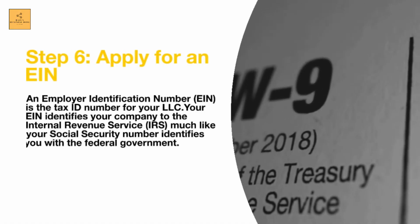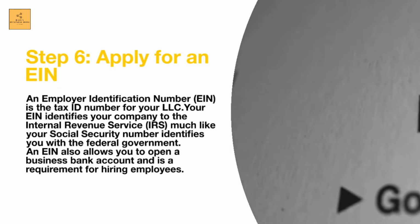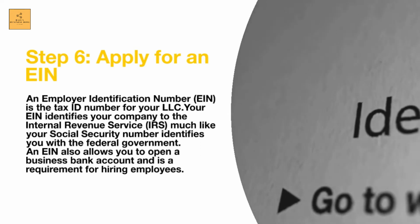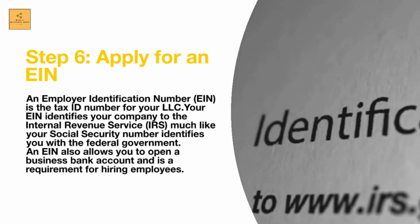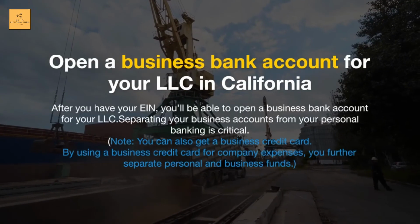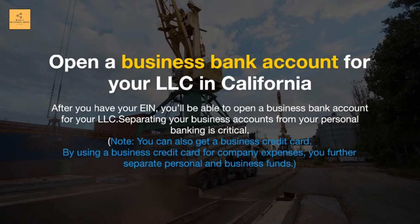Step 6. Apply for an EIN. An Employer Identification Number (EIN) is the tax ID number for your LLC. Your EIN identifies your company to the Internal Revenue Service (IRS), much like your Social Security number identifies you with the federal government. An EIN also allows you to open a business bank account and is a requirement for hiring employees.